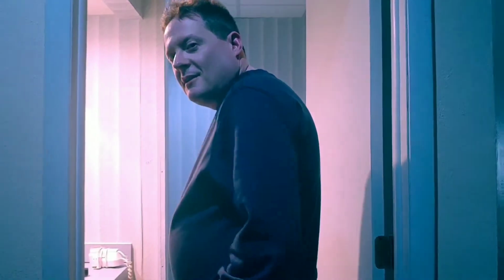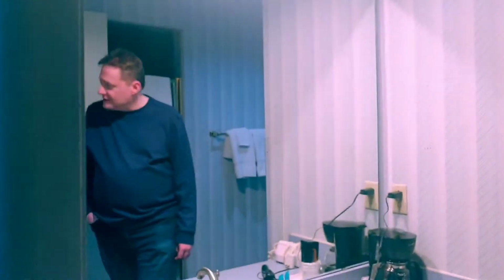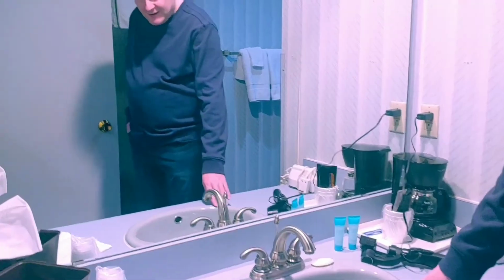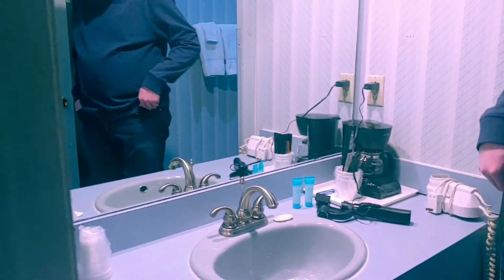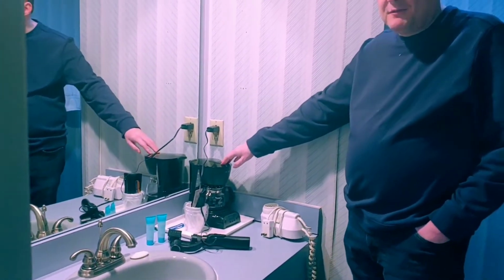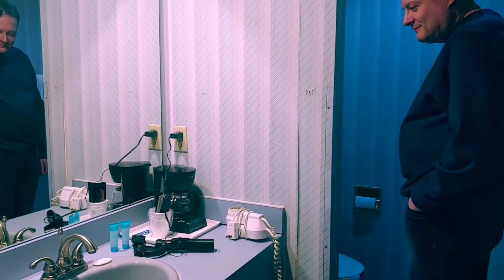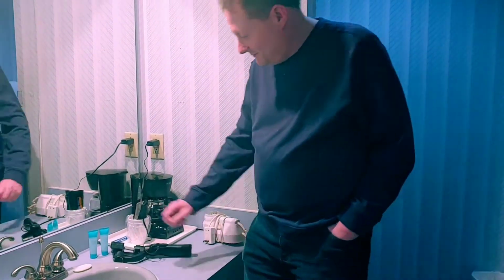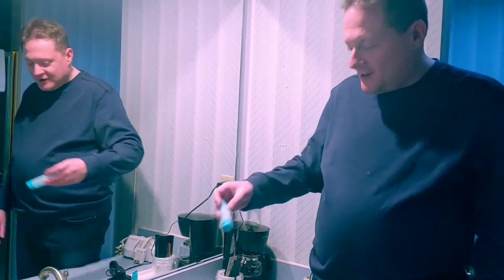Then coming in here would be the bathroom. This is a nice bathroom, nice sized bathroom. We could get a nice sink. Looks like a newly remodeled faucet. You know, like an old Mr. Coffee maker. Nice hair dryer to dry your hair in the morning after you take a shower, or at night, whatever you prefer.